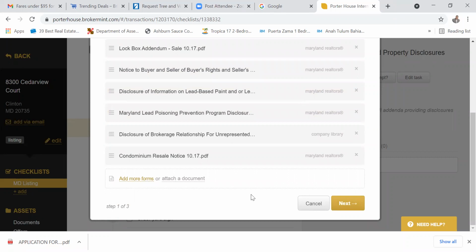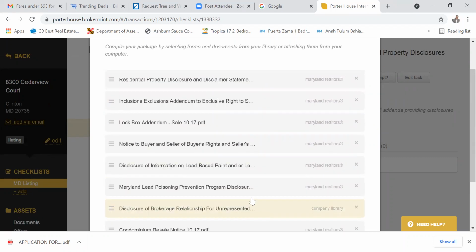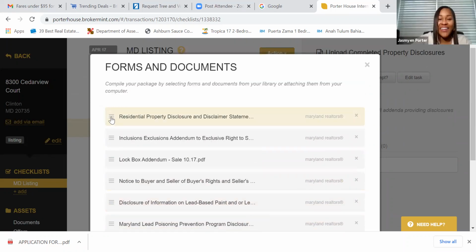Those 3 lines are called the hamburger lines. They're called the what? Hamburger. All right, well, that's your hamburger line.